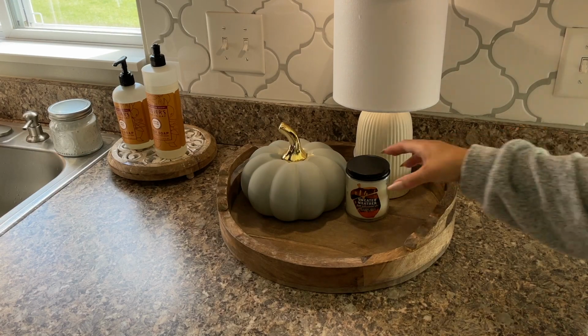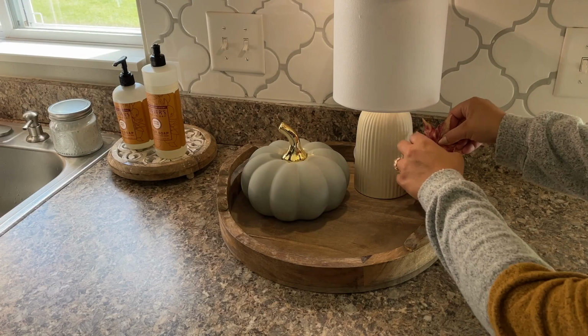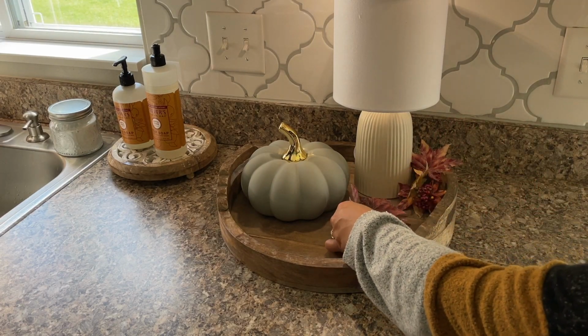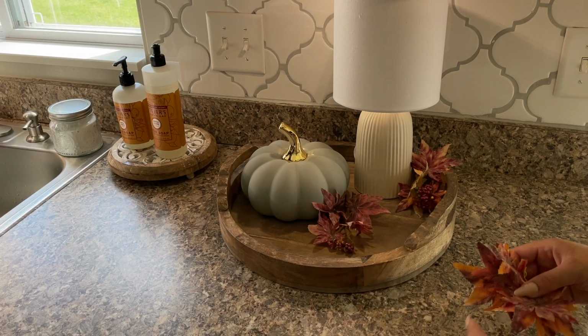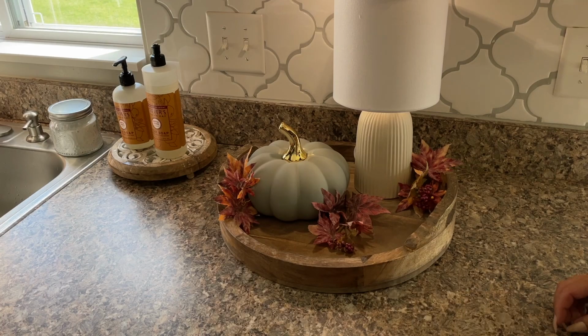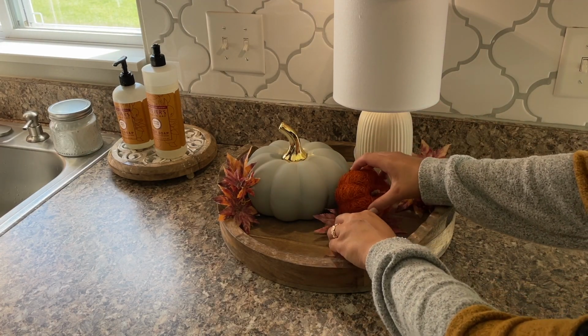I love this tray from my last video, so cute, minimal, but the problem is I have so many fall colors going through my kitchen and living room that it just looked like it was missing something when you stand back and look at it all together. So we're going to add a few leaves in and a pumpkin, and it's just going to give it the perfect touch.